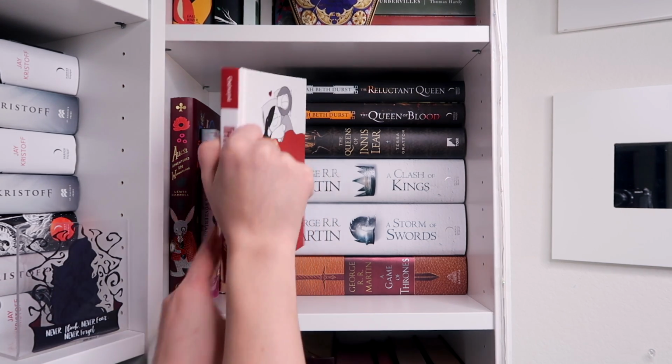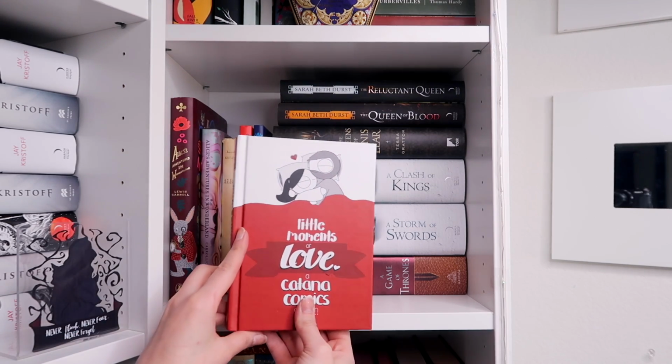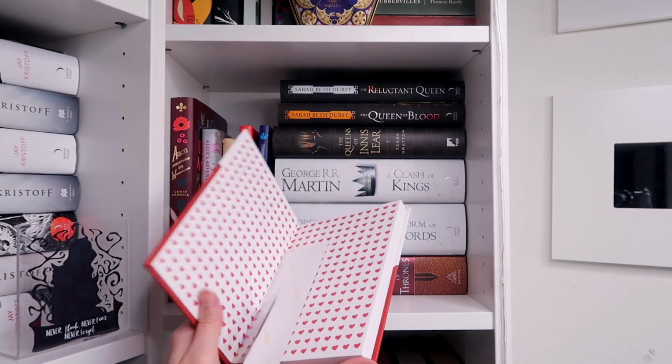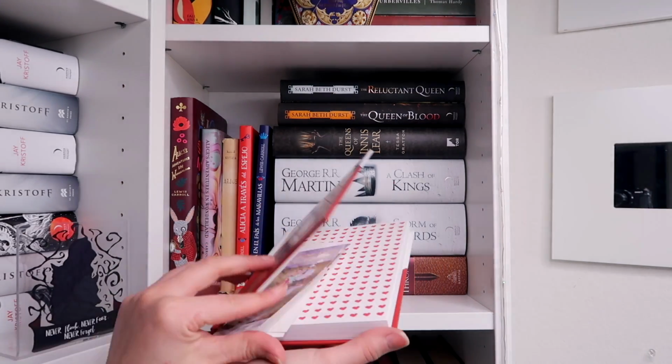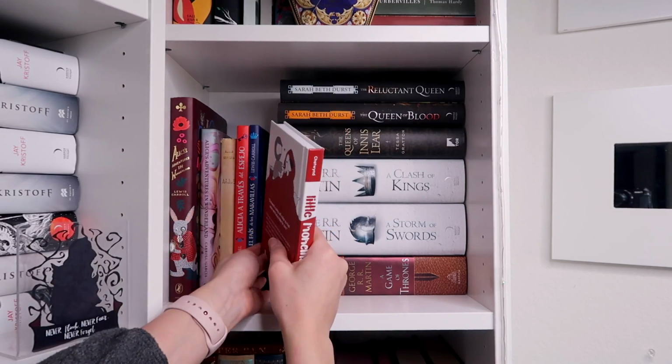This is a cute little book that my boyfriend got me, and it's these little cartoon characters. I'm sure you've seen these kinds of comics on Twitter, and my boyfriend got me the whole thing. Oh, I just realized there are things of us in there. So really, it's cute to flip through.